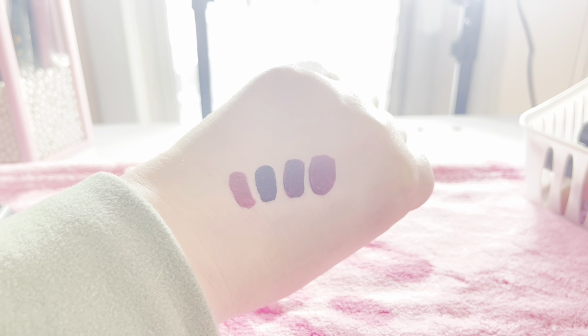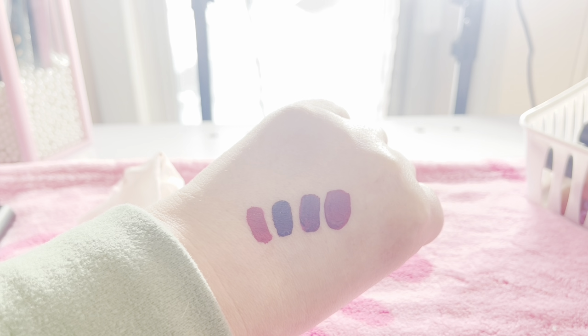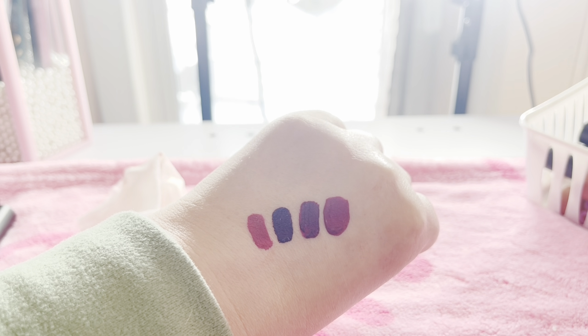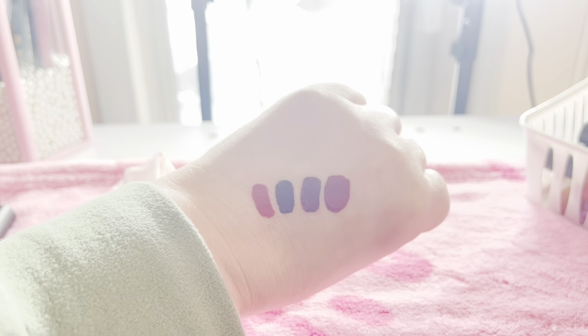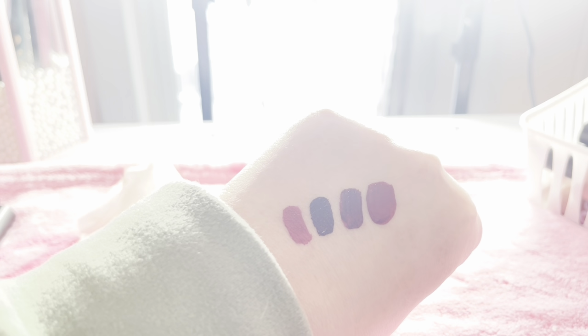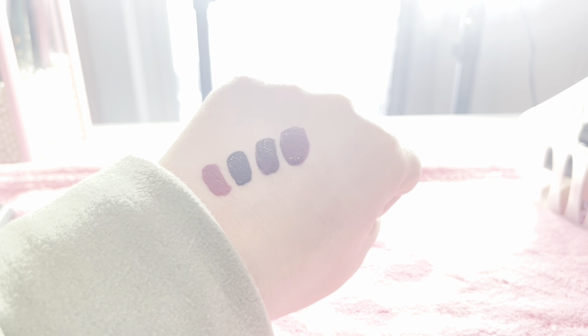I have four, for some reason, red shades. I'm gonna swatch those and we can make a choice from there. Okay, so from left to right, we have the shade Bow, Stocking, Flannel, and then Unwrap Me. Okay, so we're gonna get rid of the two middle shades, Flannel and Stocking. And then we'll keep the other two reds.